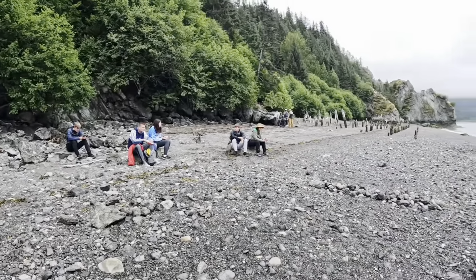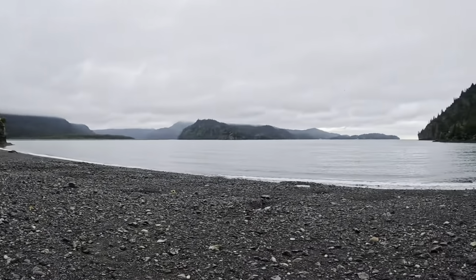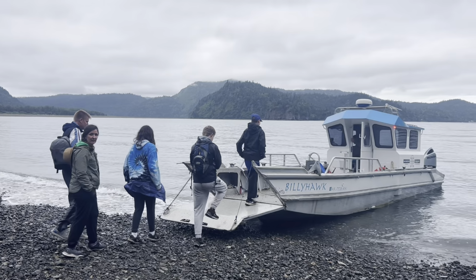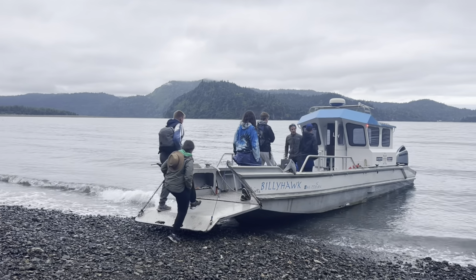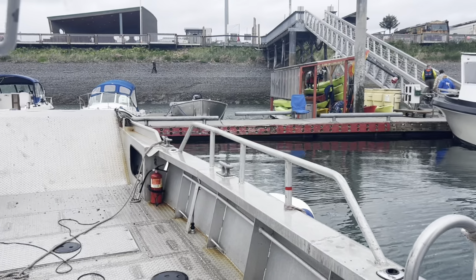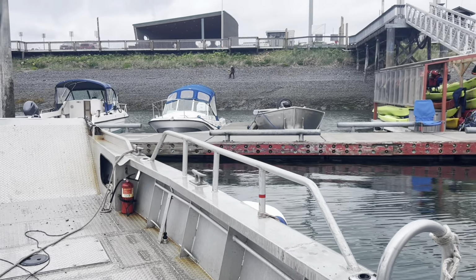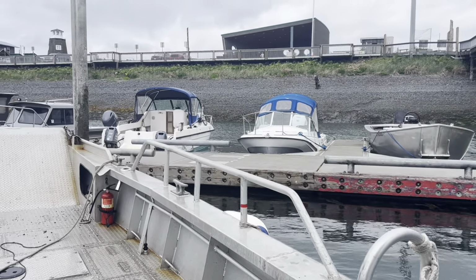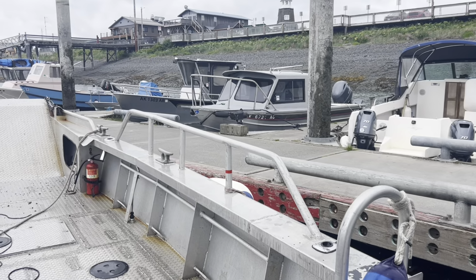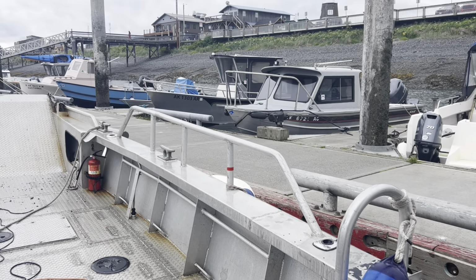Once we arrived back on the beach, we had to wait a little bit for Allen's water taxi to come back and get us and transport us back to Homer. On the way back, it was a little bit rough because we were in the open ocean. Overall, it was a wonderful day and we had a great time kayaking and exploring the glacier with the hike.